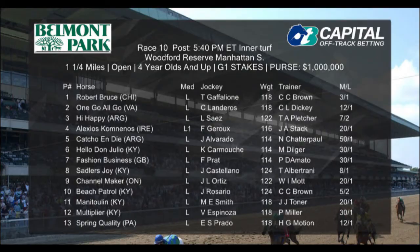All right, we've taken a look at 4 of the 5. When we come back, we'll take a look at the big one, see if Justify could win that Triple Crown. We'll take a look at all the analysis of it as we come back, so stay tuned.